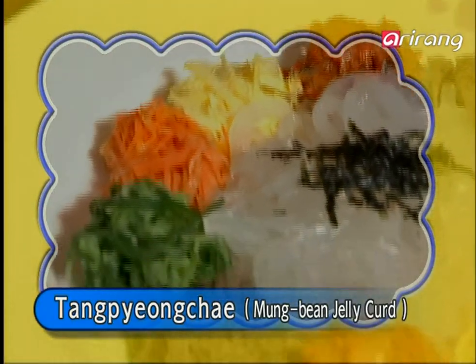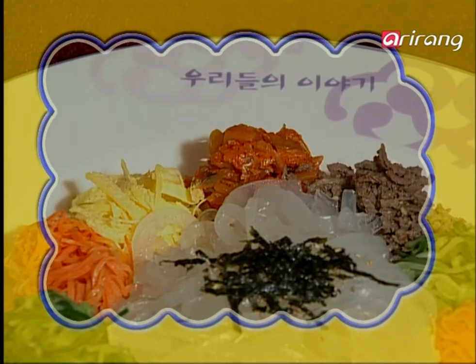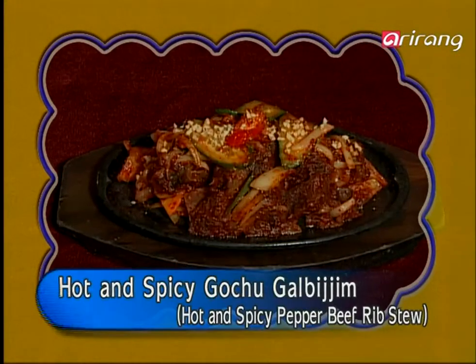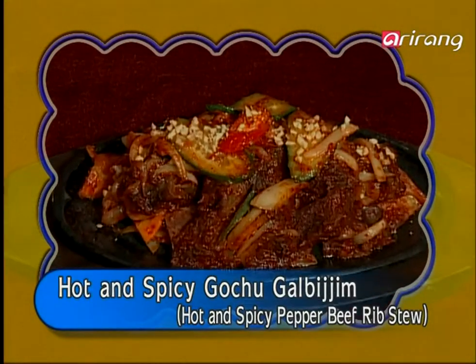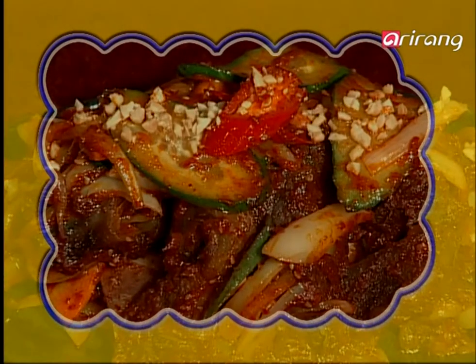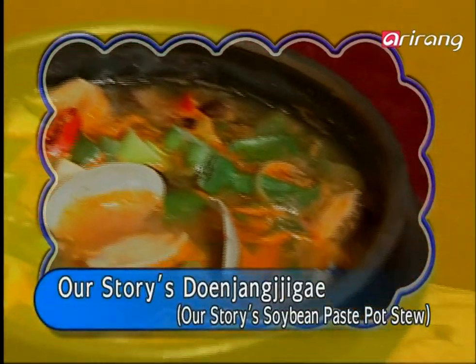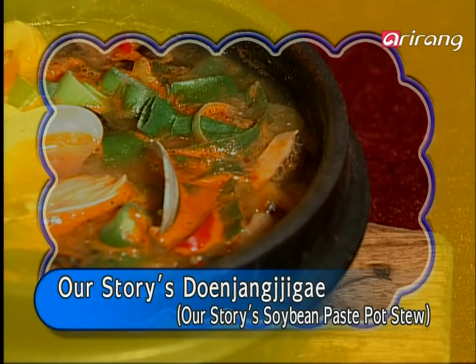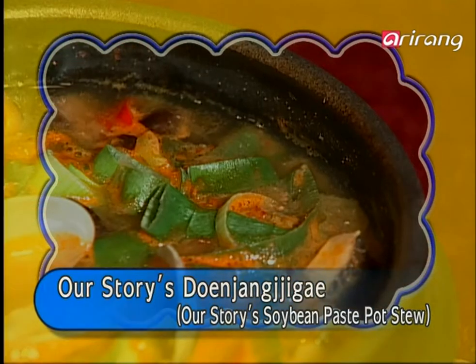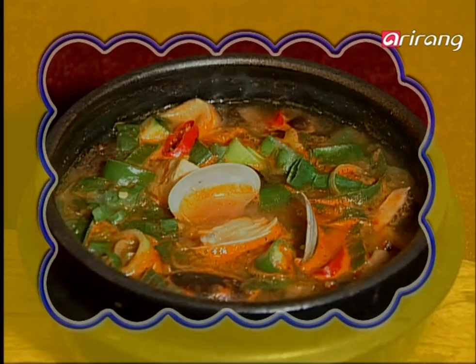Tangpyeongche is made by adding many kinds of vegetables to the green pea jelly with this clean taste and then mixing. Hot and spicy gochugalbijjim is the first representative food of all Korean dishes, and it has a spicy and sweet taste. Our story is doenjangjjigae with this pleasantly savory flavor. It's cooked by putting thin shelled surf clams in the healthful bean curd paste soup and then boiling it.